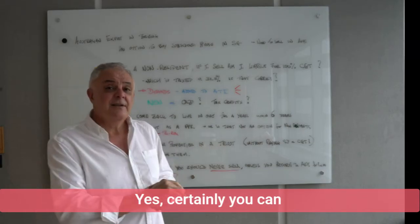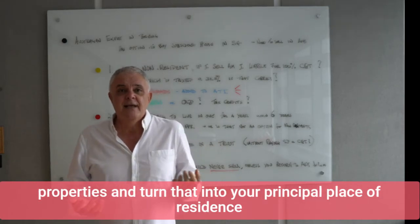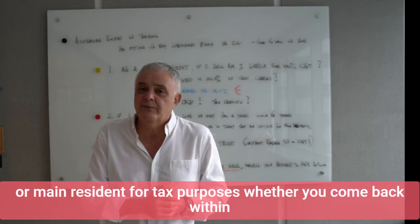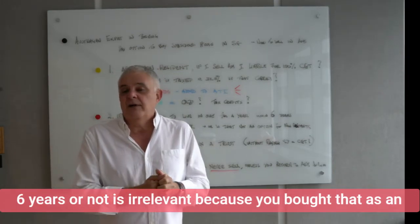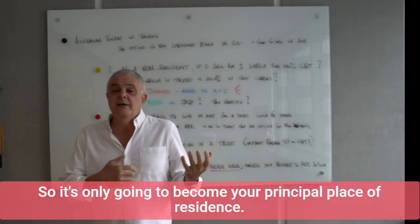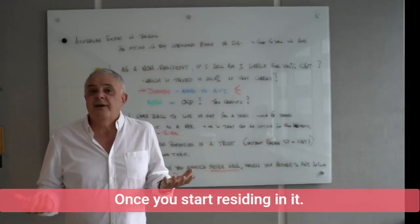Yes, certainly you can go back to Australia and you can live in one of your investment properties and turn that into your principal place of residence or main residence for tax purposes. Whether you come back within 6 years or not is irrelevant, because you bought that as an investment property, so it's only going to become your principal place of residence once you start residing in it.